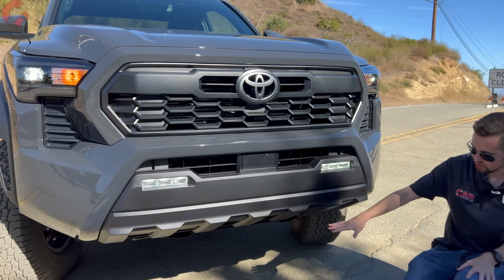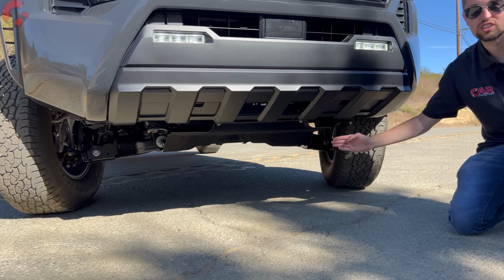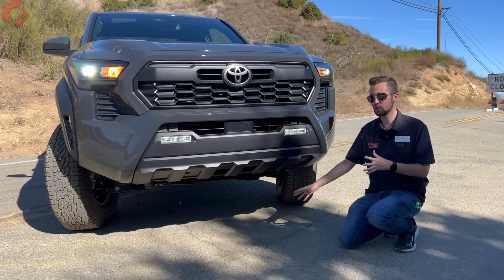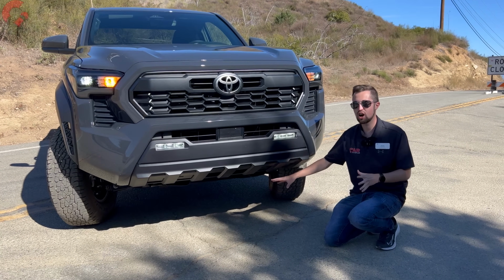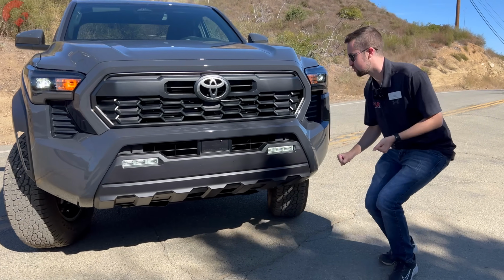As we kind of drop down here, you'll notice that this does not have the air dam you may have seen on some of the other versions. Kind of versions that are off-road focused, Toyota has been able to remove that, so it won't come equipped with that. Even if you do get a trim level that does have it, you can easily remove it as well.